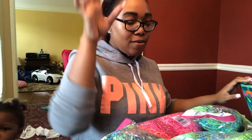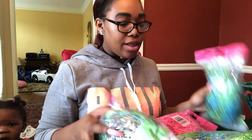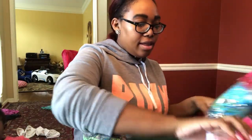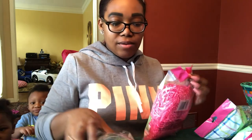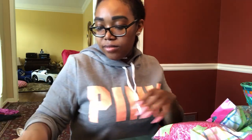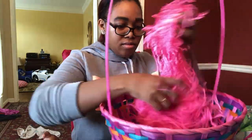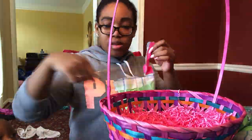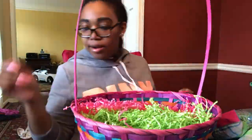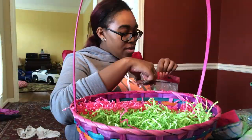So now I'm going to start filling their baskets with the grass. I think this is Naylin's and these are Naya's. So we're gonna start with Naya. Girls go first. Oh, you want some more candy? It's time for you to eat. So, here I'm just filling the baskets with the grass. I got pink and green for Naya, green, blue, and silver for Naylin.